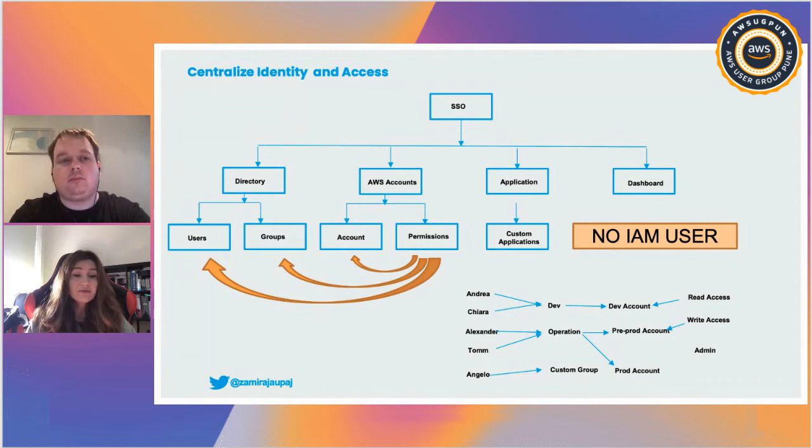So let's have an example here. We have a dev team, and in the dev team are Andrea, Chiara, and probably more people that are part of the dev team. And we want the dev team to have access only in the dev account, because probably they have CodeCommit or CodeBuild. They have everything built in this account, and they want to build and do some tests with their application. So the users that are part of the dev group are assigned permission to specific accounts.